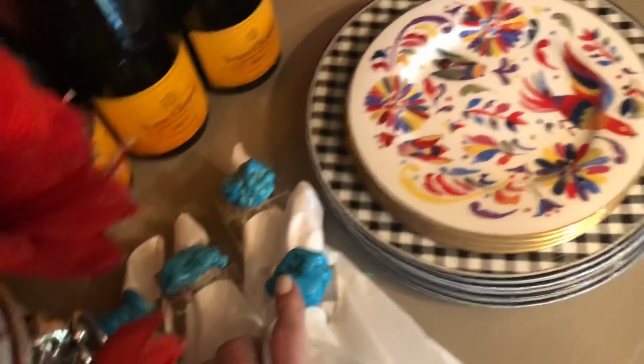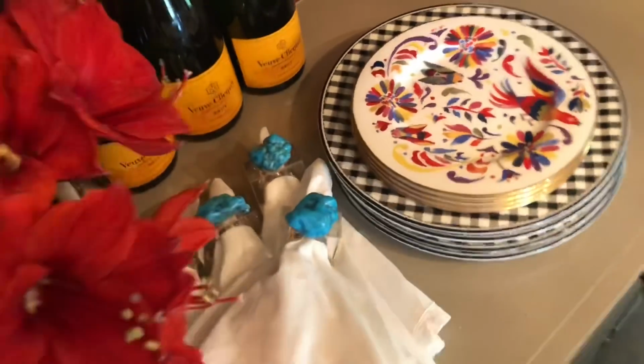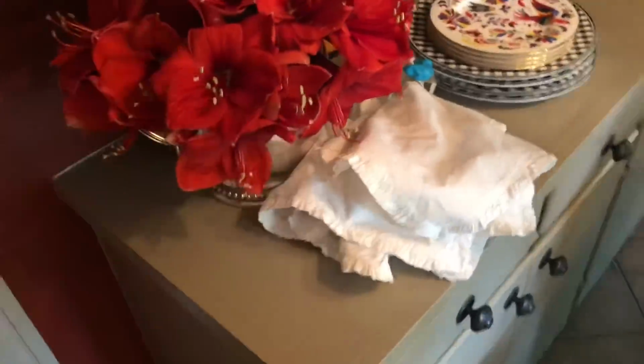These are from Hermann's as well. And these are all TotallyTikaa and Lenox, both the gingham and the Riverwalk design. And yes, those are real flowers. Now we're gonna go into my kitchen.